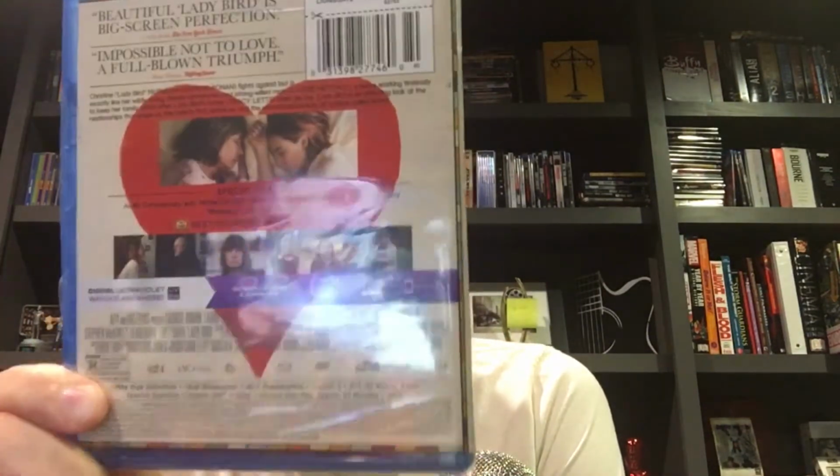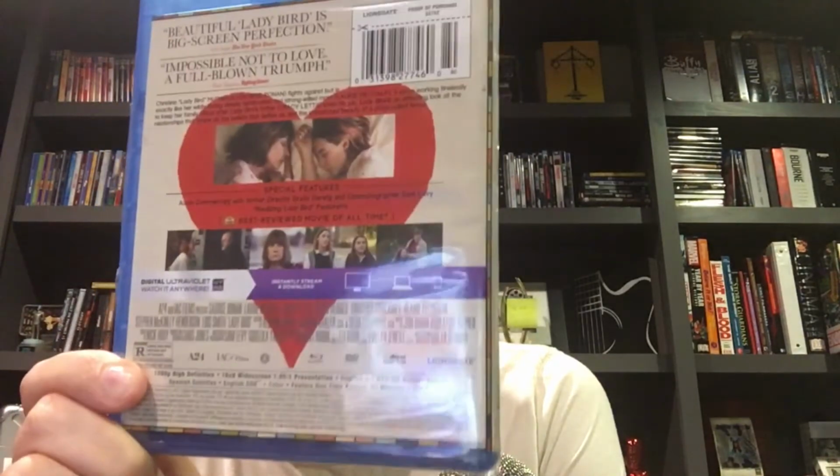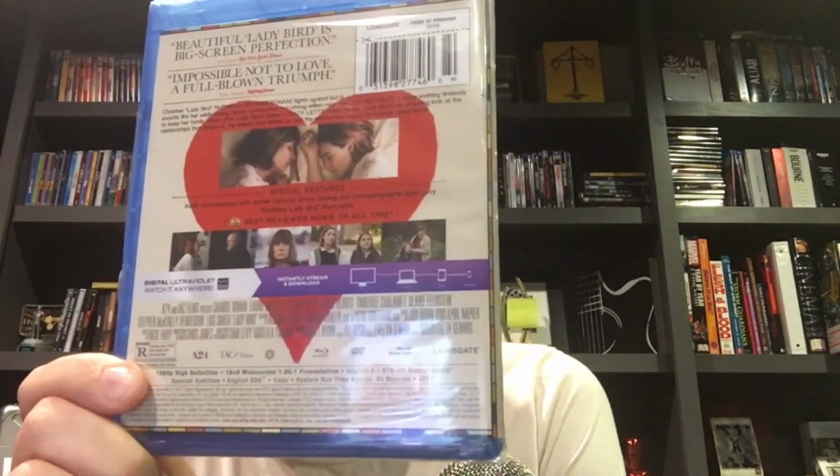Anyway, this comes highly recommended. I think this is one of the best, if not the best, mother-daughter story in the last 25 years. There hasn't been a better story there. There's a great father-daughter story that you can get now called Hearts Beat Loud. I'm looking for that. I will buy that one. That's a little more recent.